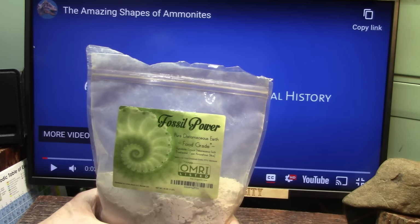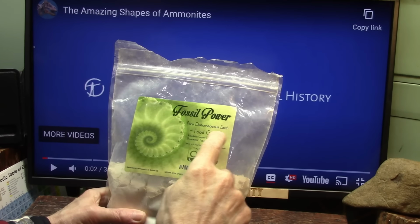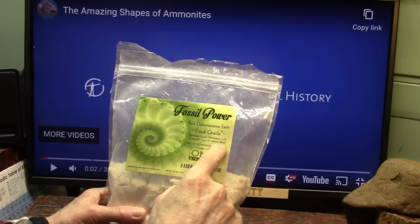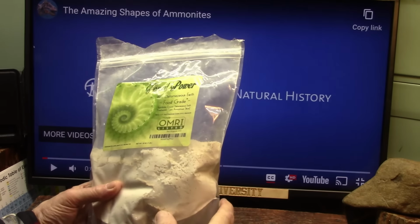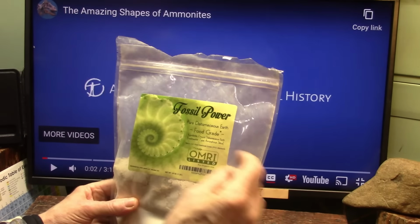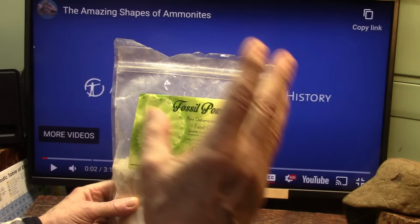Okay, let's get started. This is the fossil pure diatomaceous earth. This is food grade. You can eat this. And it's ground diatomaceous earth, which is amorphous silica. All right, now, this, as you can see, is as fine as it gets. Now, they claim this is ground up diatoms, which are little sea creatures, is their claim.